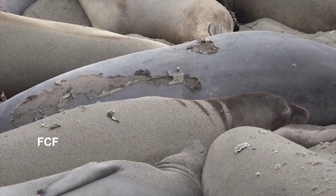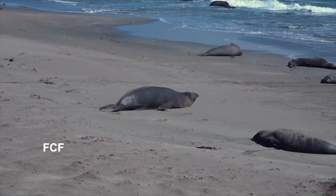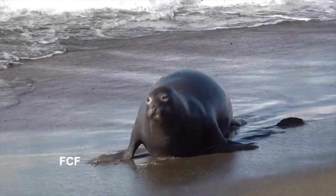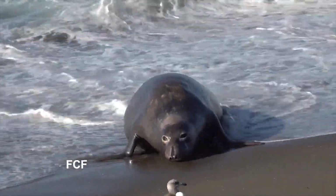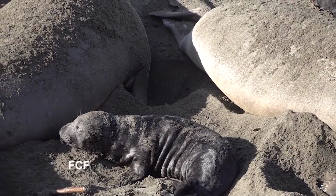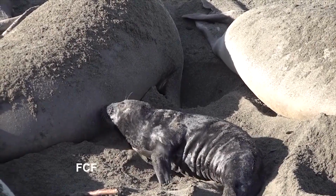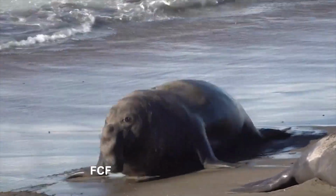After molting on the beach, and again not eating, the elephant seals head back out to sea, swim thousands of miles, and dive continuously for food, replenishing their body weight. Then the cycle starts all over again, and the females return to the beach to give birth. If you're lucky enough to see elephant seals, perhaps you'll be a bit more appreciative of their amazing adaptation, their ability to live equally well on both water and land.